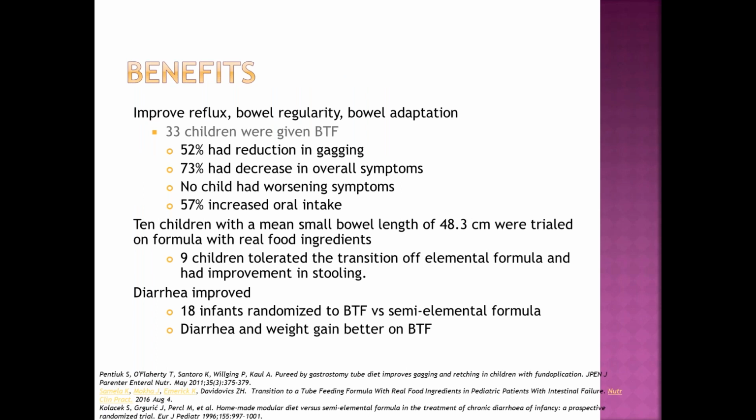GI intolerance studies. The first study that ever really showed us improved symptoms with using formula with real food ingredients was one in which 33 children were given blenderized feeding. You can see here that they had a reduction of gagging, overall GI symptoms improved, no child had worsening symptoms, and it really did lead to increased oral intake. What we're looking at with some of these studies is studies that have gone through the peer review process and were done on large groups. And as I go through these, you can see they are very small groups. So even though we do have some studies, they are small, and we're still hoping for those large randomized controlled trials to help us make more clinical decisions.